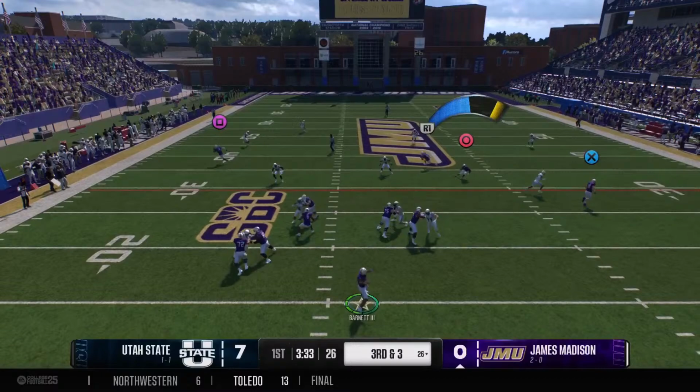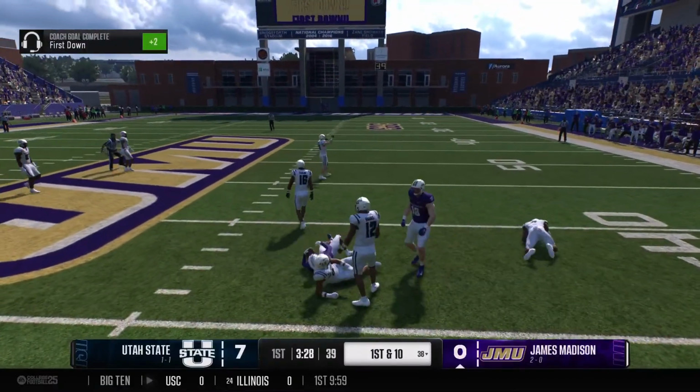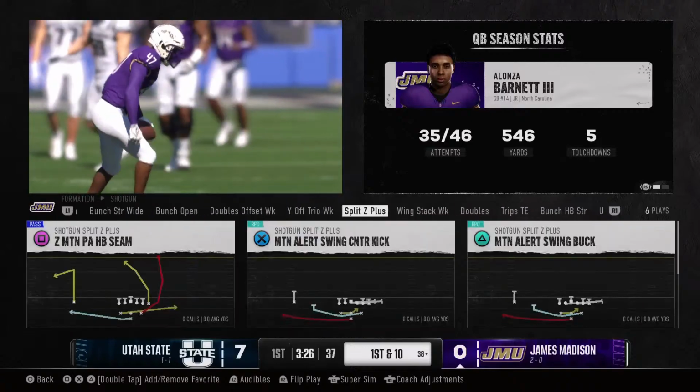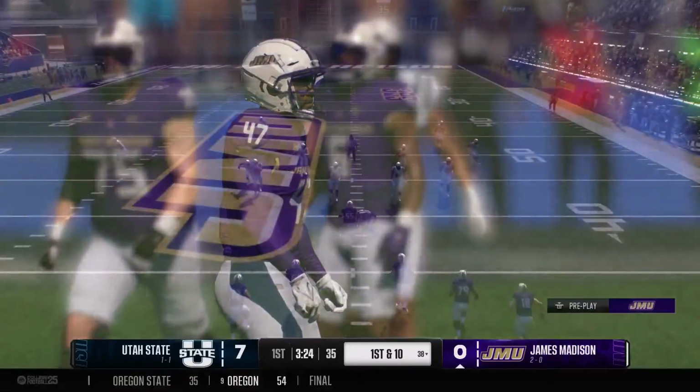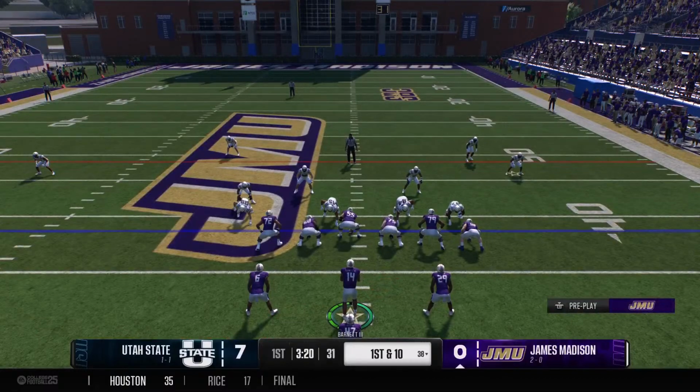Wants to throw on third down. He's got his man. Put it right on him. Sweet play, good pickup, and they'll move the chains with the first down. And the Dukes come to the line with a new set of downs.